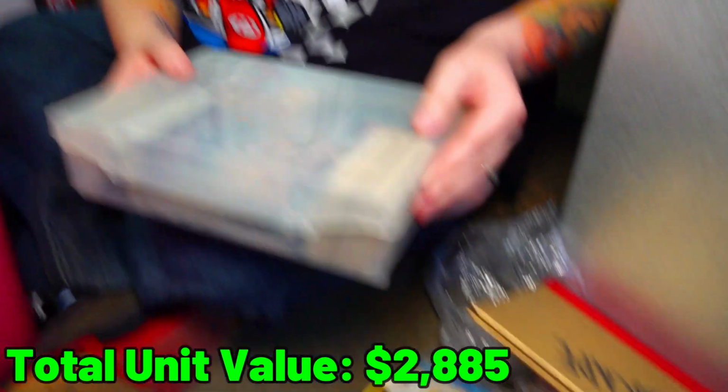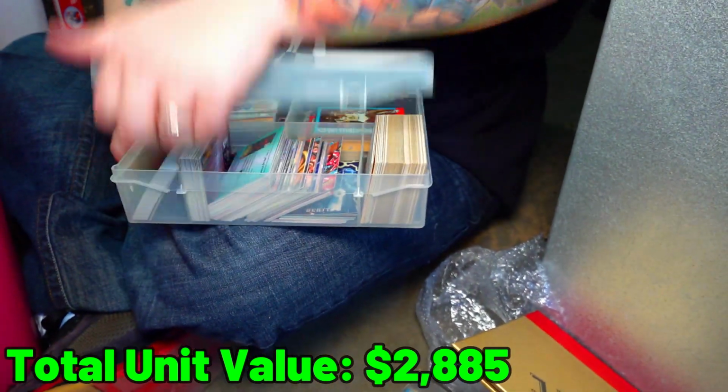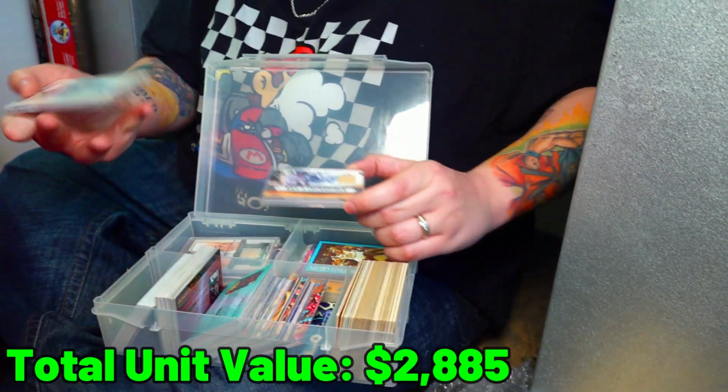Look at these old cards right here. Let's see if we can open them up and get a look at some of them. What are they? Looks like a mix. Oh, is there some graded ones in here? No, look at this.